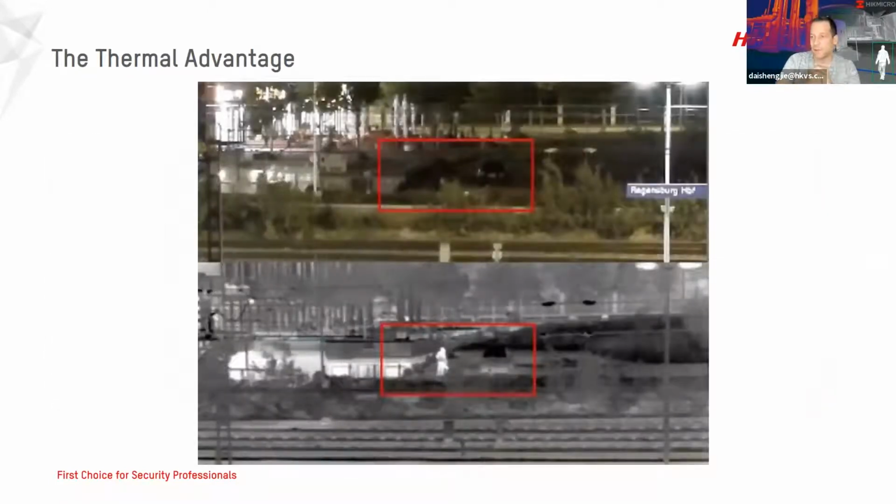This is an example which I made a couple of years ago. On the top of the image, there's a so-called low light camera, which is a 2 microlux camera, similar to the Darkfighter. And on the bottom, there's a thermal camera. It's not from Hikmicro, but it's already a few years ago, just to see the difference. And even with a low light camera, you are not able to get enough image contrast and image quality in all areas of the image.